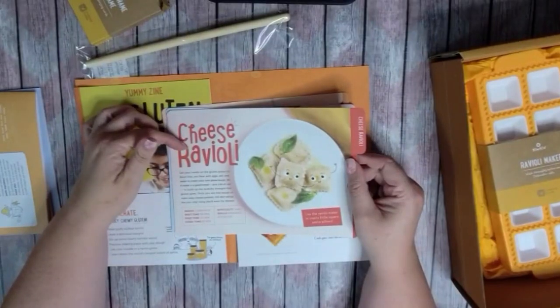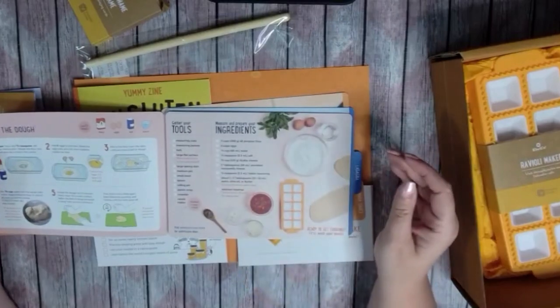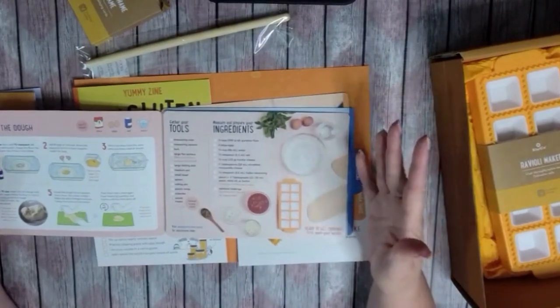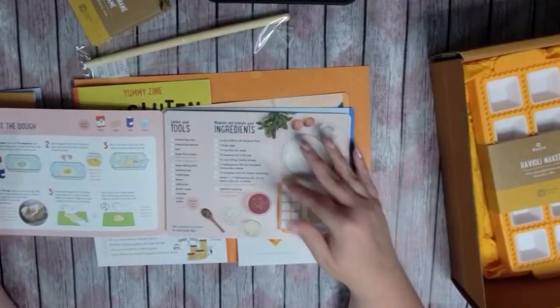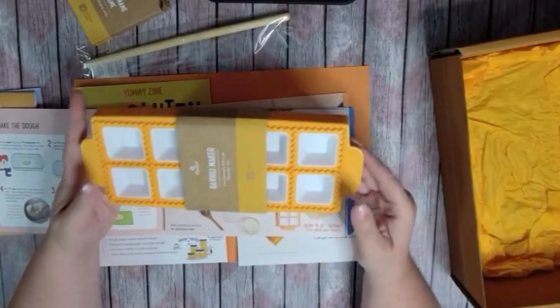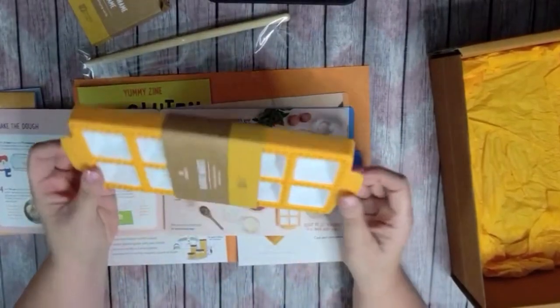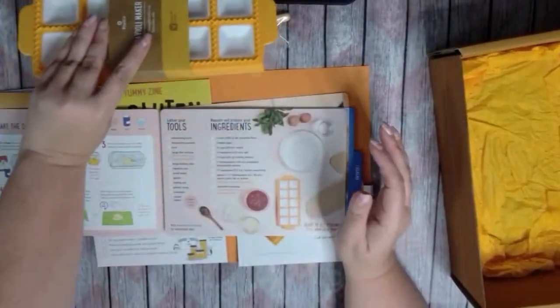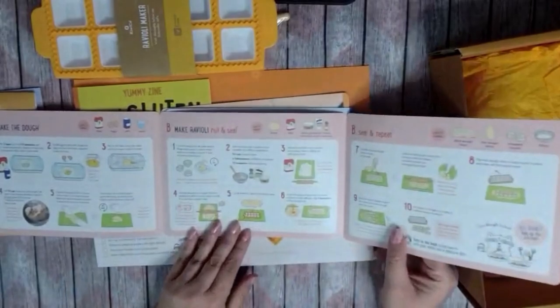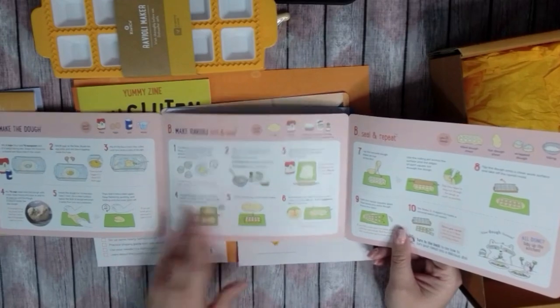So we have one for cheese ravioli, which is perfect. My kids do like cheese ravioli, especially when we can pick our own cheeses to put in. So it does have this super cute little pasta maker or ravioli maker. And it does feel like this orange piece separates. I'm not going to pull it apart because the wrapper is kind of stuck on there. Maybe it doesn't separate. I don't know. It's got different directions here.